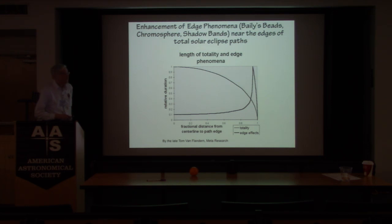So anyway, what happens at the edges: the eclipse shadow is roughly circular, and so you get this sort of sine wave drop-off. For locations close to, but just inside the path of totality, you still get some totality, of the order of a half to a third or so of the duration, or a quarter at least, but you get about a 10 times enhancement of the edge phenomena. So the Bailey's beads, the chromospheric visibility and mesospheric visibility, and shadow bands are all greatly enhanced near the edges as opposed to the center.